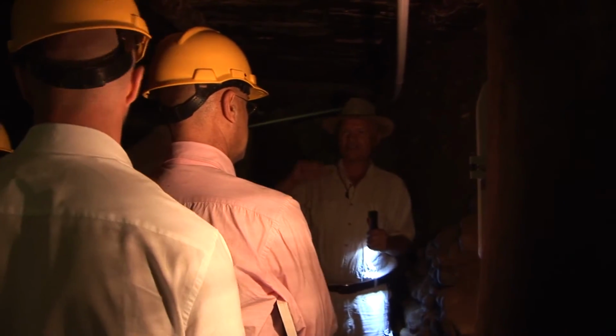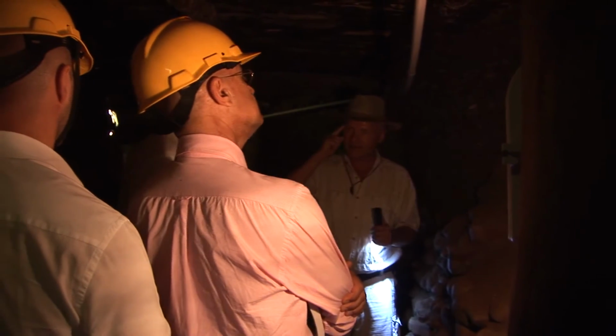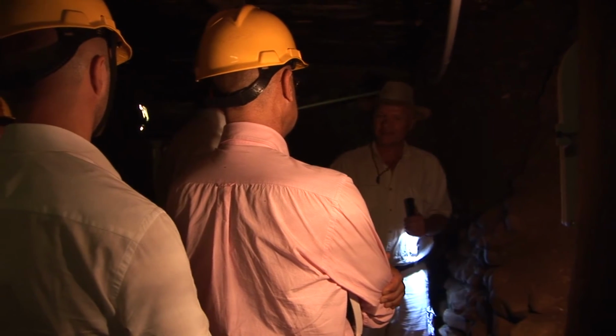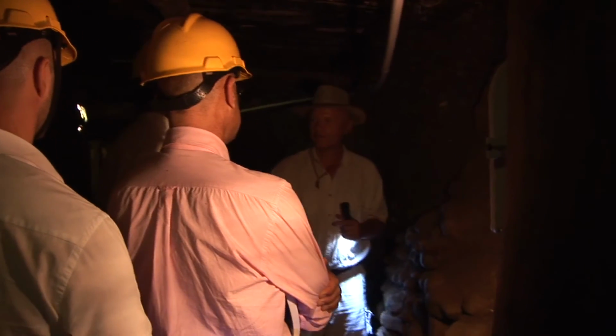The temperature is the same in every part of the tunnel. It means there is a continuous air movement. The same temperature, the same humidity, the same electromagnetic fields. Very smart.